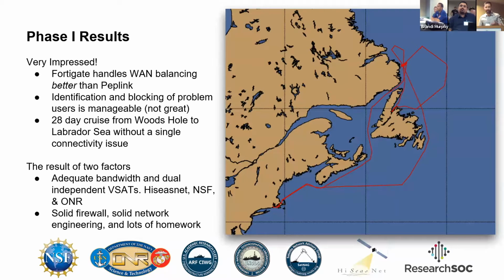So, like Lynn said, phase one's been going well. The system works really well. It handles the load balancing better than the Peplinks. The Peplinks weren't seamless, I said it the other day. There were definitely seams in there when you're failing over from one WAN to another, or you didn't know which WAN you were going to get when you're logging into your bank.